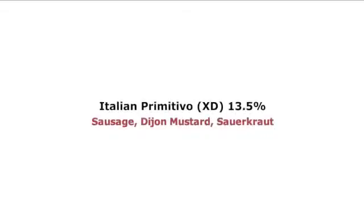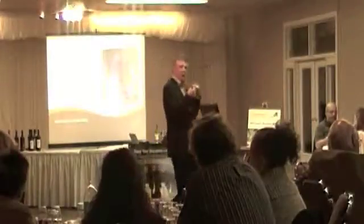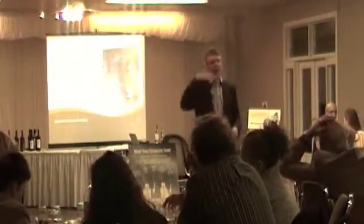Let's go on to the next wine. Wine number 4, Primitivo. In Italy, they call it Primitivo. In California, they call it Zinfandel. Same grape through DNA fingerprinting, but because it's grown in a different terroir, it will taste different.